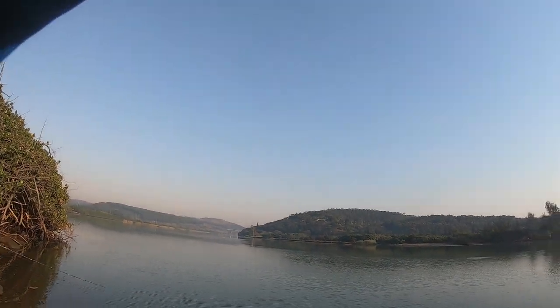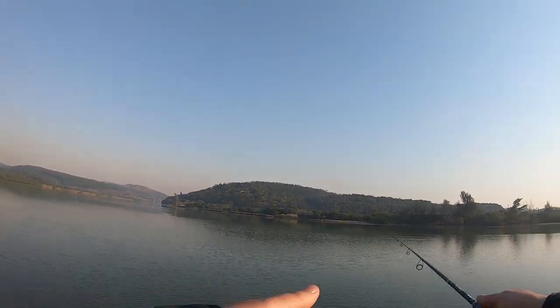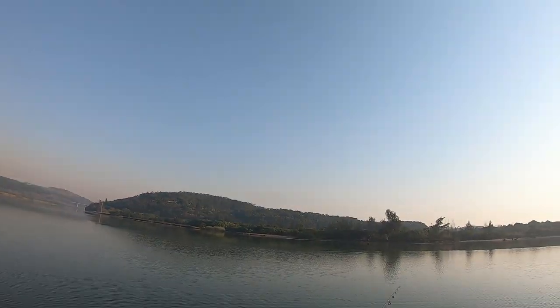I brought the bigger rod because the last time I was here, I couldn't land him. Yeah, and these things, they were just breaking me off. They were smart. They hit you and they just go. Whew.